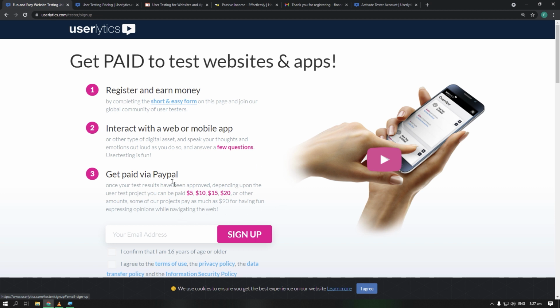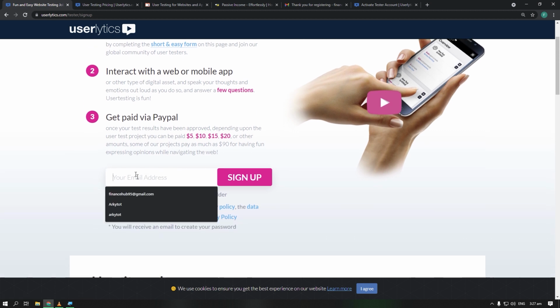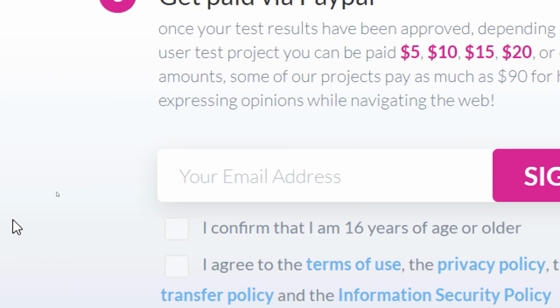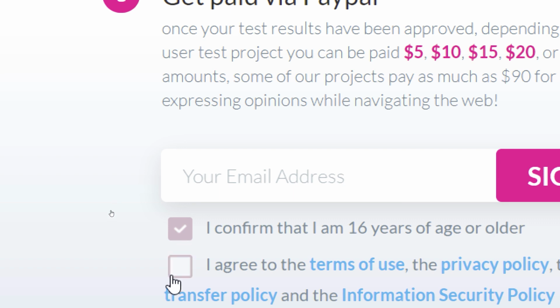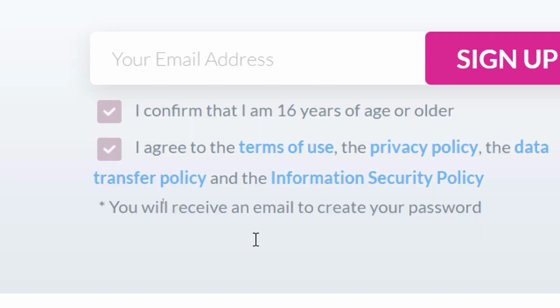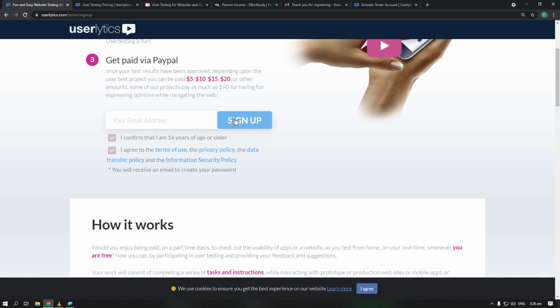Now what you'll need to do, guys, is enter your email address in this box right here. You will then tick these two boxes to confirm that you are over the age of 16 and that you agree to their terms. And finally, just click on the sign up button right here.